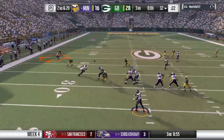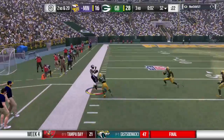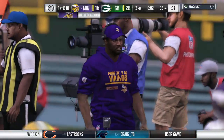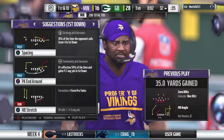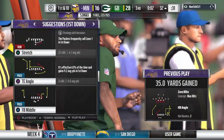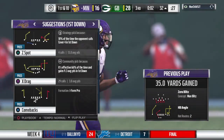A second down throw for Bridgewater. Oh, there's that man again. It's complete. And that one results in 35 yards. Coaches really don't care from what position they get this, but run after the catch ability, rack ability, is often the difference between winning and losing and changing field position.